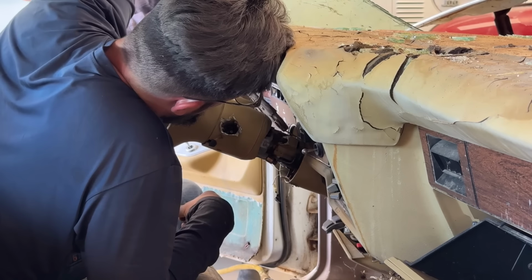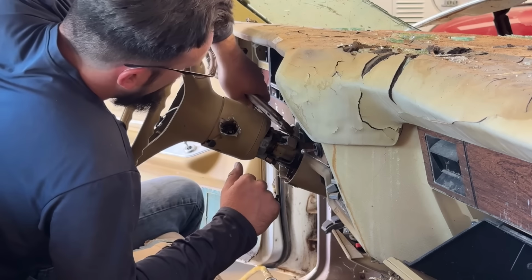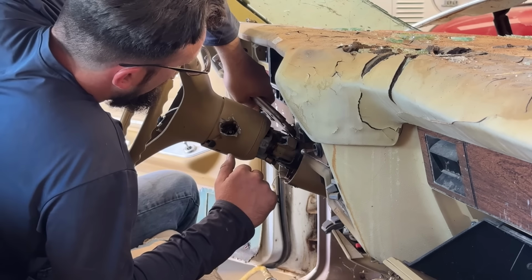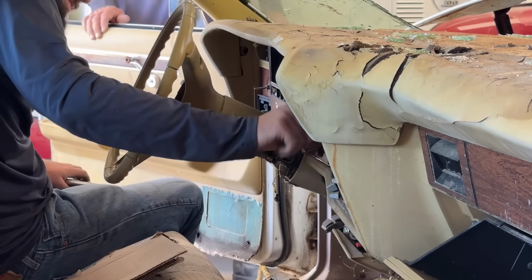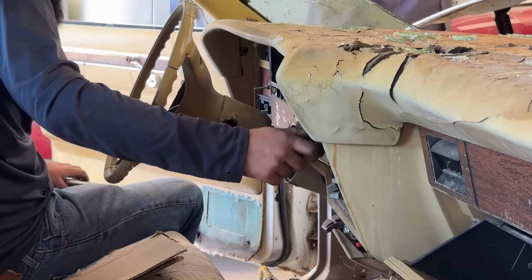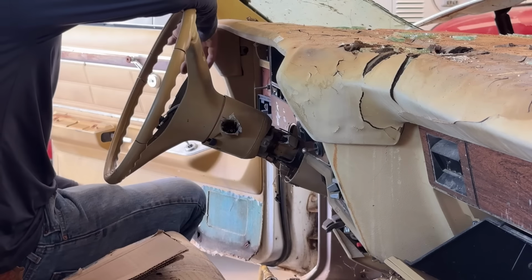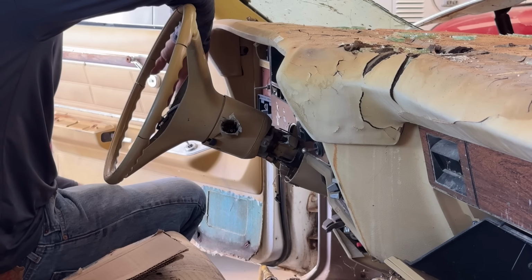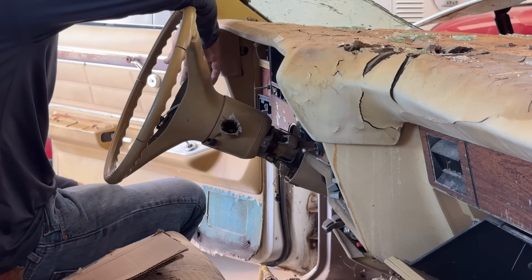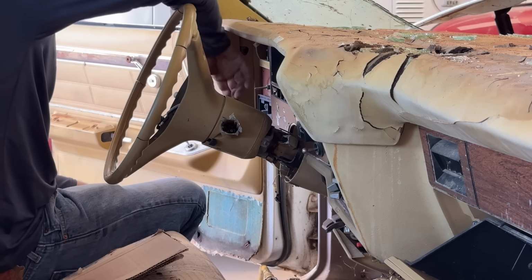Anything come on? There we go. Oh, look at that. Cool. See if we have power out there to that power box. Turn your right signal off. Left? Is the light just staying on? Yeah, probably because the flasher's bad or broke or something. Cool.